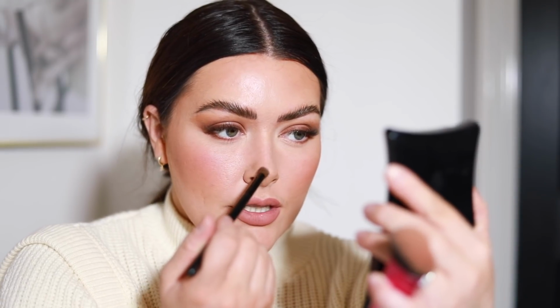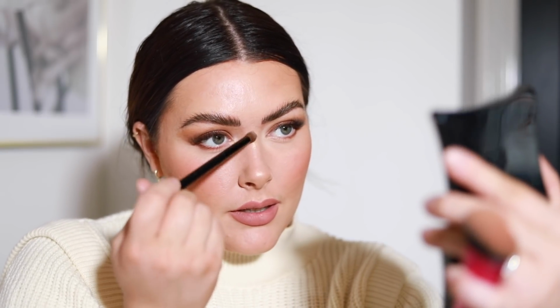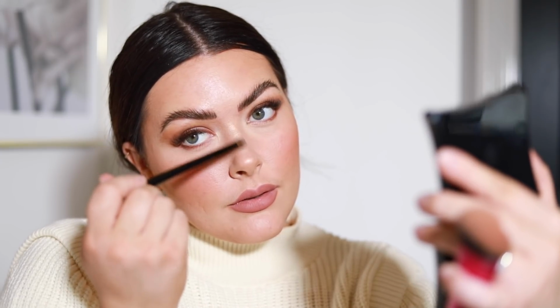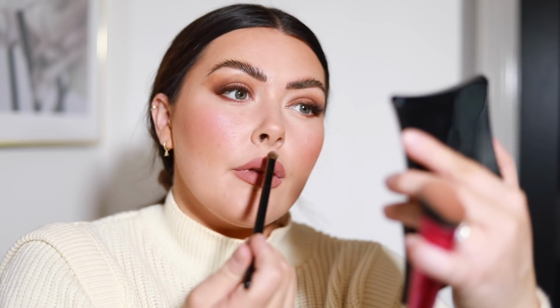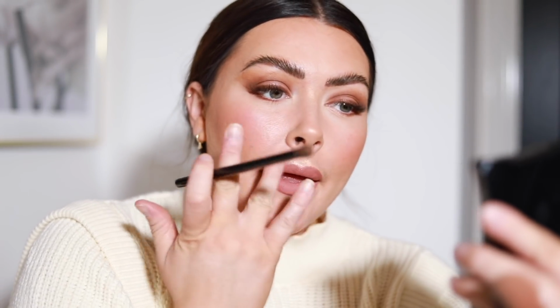Then I'm going to highlight using my Illamasqua highlighter. I'm certain the shade of this is OMG. I've been using it for years. It is fantastic. So I'm going to take a little small brush, pop it on the end of my nose. This is such a great tip to turn your nose up slightly if you want to have that shape. I'll pop a little bit on the bridge as well, just here at the top. And then on the Cupid's bow is really cute too. I just find that lovely and reflective to have a little bit there.